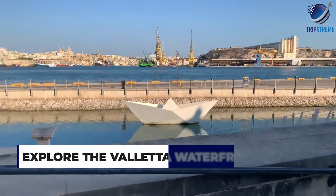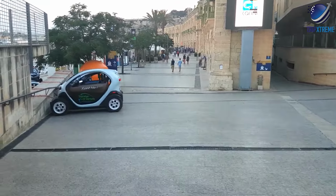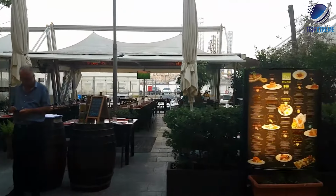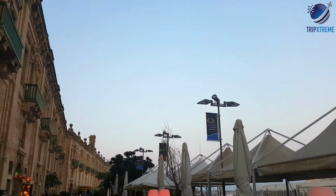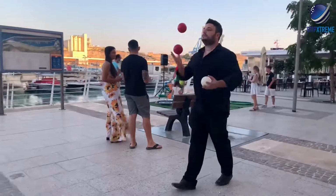At number 10, explore the Valletta waterfront. Overlooked by many tourists, the Valletta waterfront is a popular spot among locals. This is one of the best places to visit in Valletta for an atmospheric meal by the harbour. The row of Baroque buildings along the Marsamxett harbour was commissioned in the 18th century by Grandmaster Manuel Pinto de Fonseca. He sounds grand. The buildings were once used as warehouses to store goods unloaded at the docks.